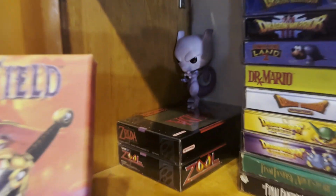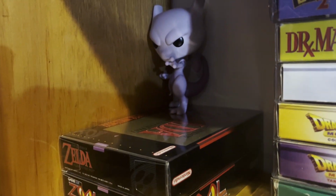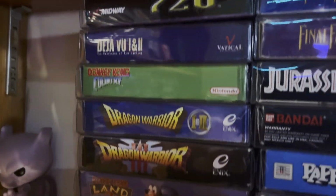Wolfenstein 3D, we got Jirachi over here, and in the back we have my regular Super Game Boy, and I think another repro, like the Fireman or something. And down here we got Zelda. I put Zelda with the Z's, I don't care. I know it's an L, but whatever.